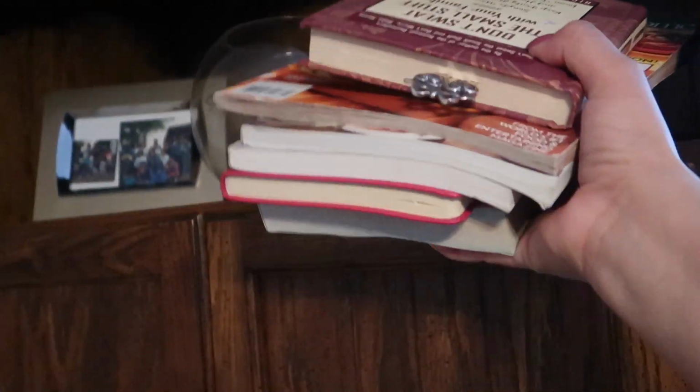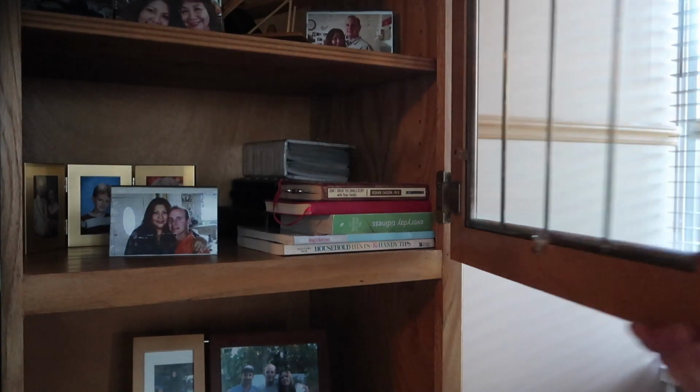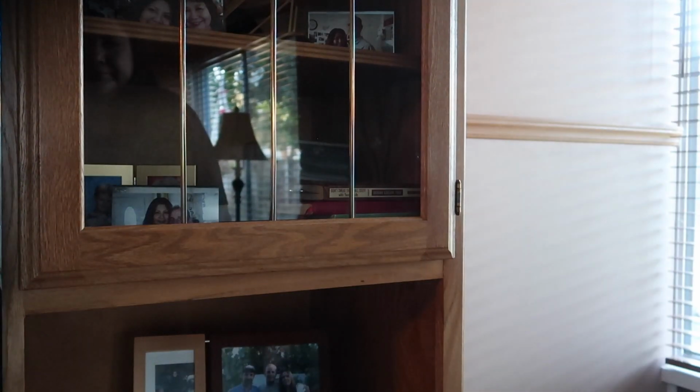Of books and magazines I'm currently looking through at the moment, and for right now I think I'm going to place it in here. I might start putting my books in there, I'm not too sure, but for now that's where it's going to go.